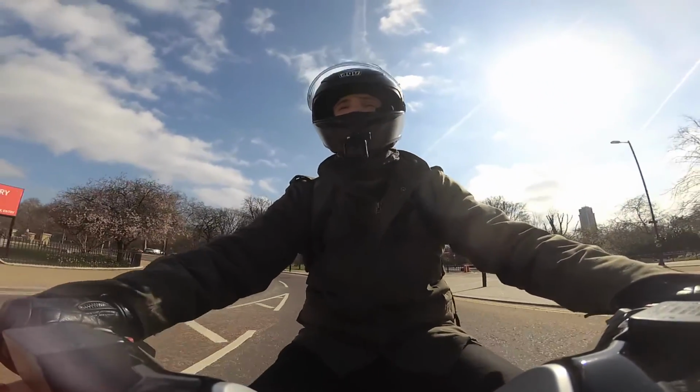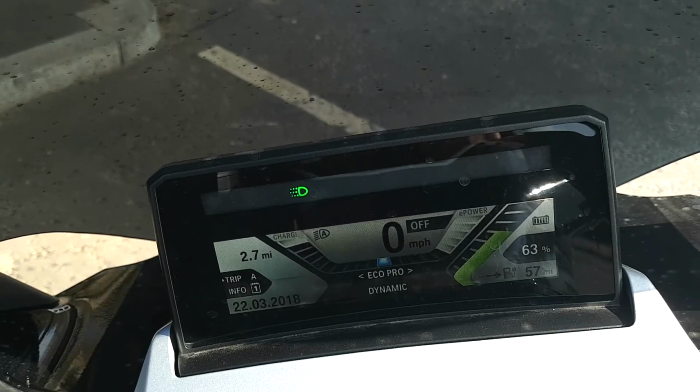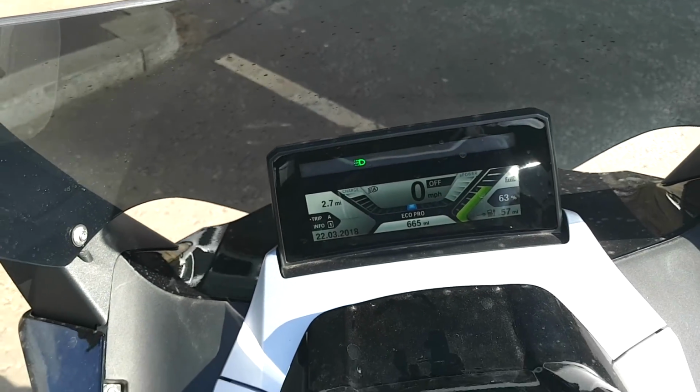Oh, it really does. I enjoyed the modes an awful lot actually. They work really well. They've been very well considered. For me, I would probably just play between dynamic and eco mode, because eco mode still has enough power for you. But it is truly pleasing to put it in dynamic mode and just give it the beans.